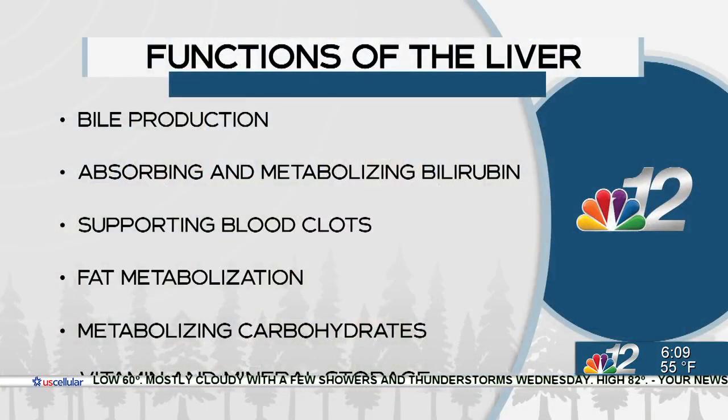The liver is the largest solid organ we have in our body, and it has almost 500 functions. So it's very complex, very important, and we can't live without our liver. I'm just going to read off some of the bigger things that it does, just so people are aware when they want to protect our liver. All 500 of them? No.